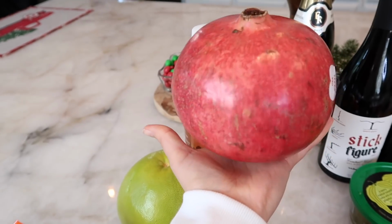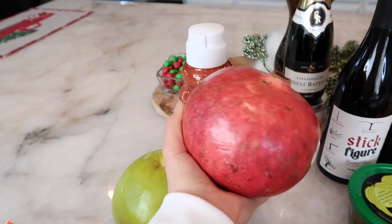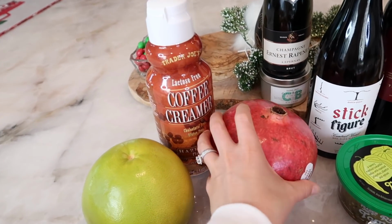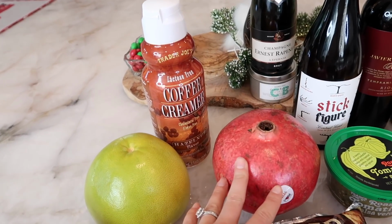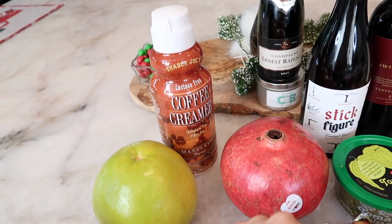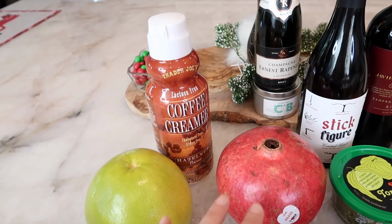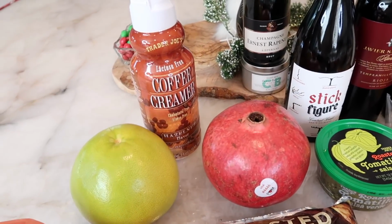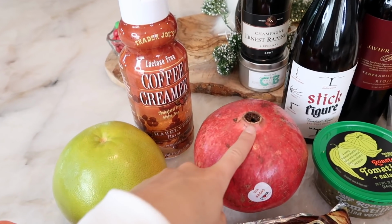Like, look at this. My whole hand is being taken over by this thing. So yeah, fingers crossed. And this actually would be really pretty on the table with a charcuterie board, and just do the pomegranate seeds to the side in a little bowl. I actually do like pomegranate seeds. I just never think to buy them. So yeah, that's why I grabbed that.